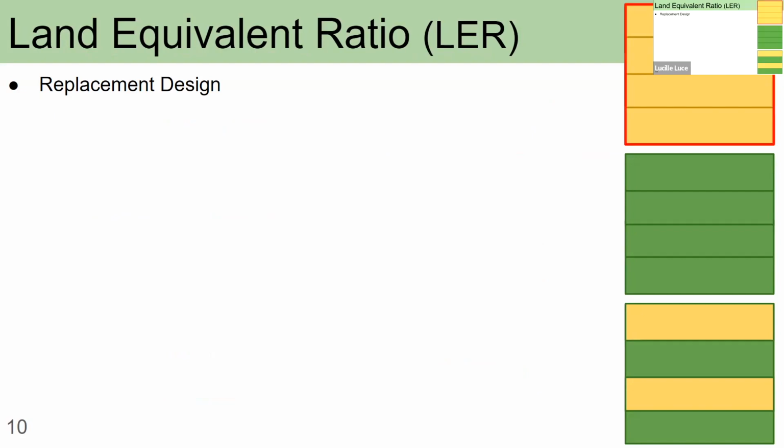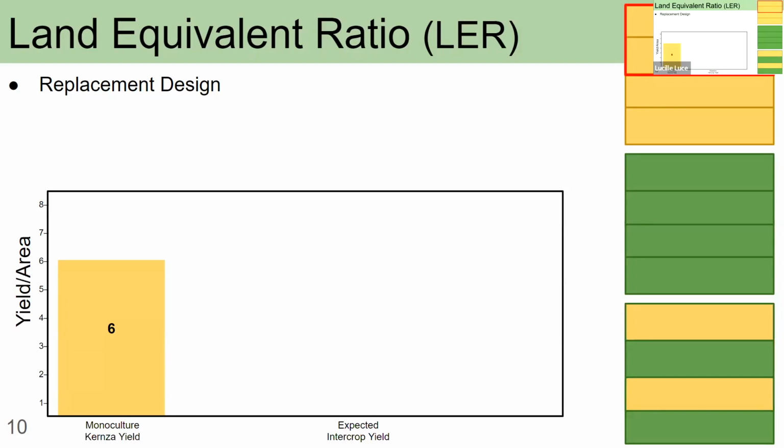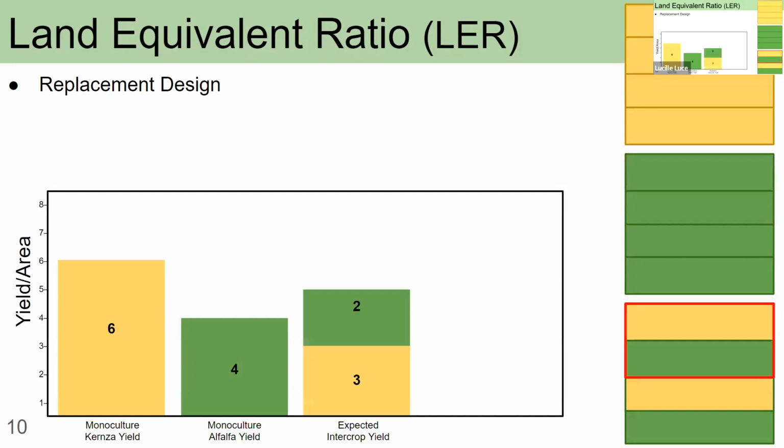To visually explain this, if here in yellow we have a monoculture of Kernza, and here in green we have a monoculture of alfalfa covering the same area, and here we see our alfalfa Kernza intercrop over the same area with half the total area taken up by each species, we, for example, may expect to see 6 kilos from a hectare of Kernza. That is not an accurate number, but easy numbers for example. And we may expect to see 4 kilos from a hectare of alfalfa. So with half the seeding rate in our intercrop, we'd expect to see half those yields of intercrop.